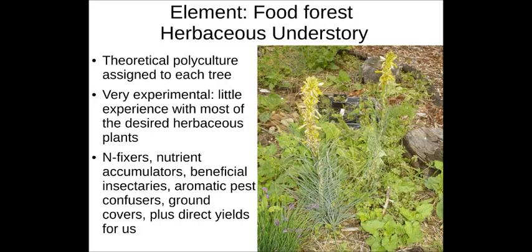The herbaceous understory. I designed all these theoretical polycultures on paper, very few of which actually worked out for various reasons, and I'll talk about that a little bit later. A lot of it is because we didn't have any experience with a lot of these perennial plants. They're really unusual and obscure, and it's hard to find them, period. There's a little bit of info in the literature, maybe, but the plant growth is going to vary depending on the site conditions and the climate. So it's definitely all learning a lot from scratch on that.